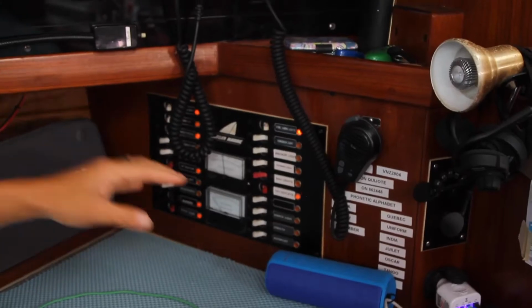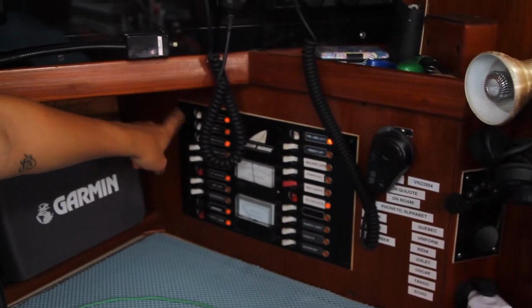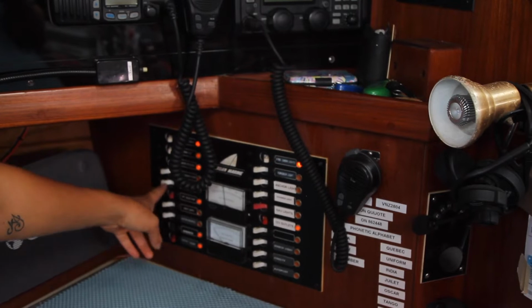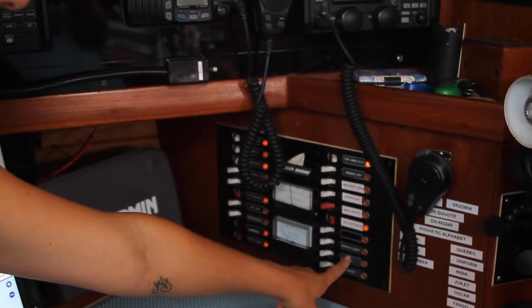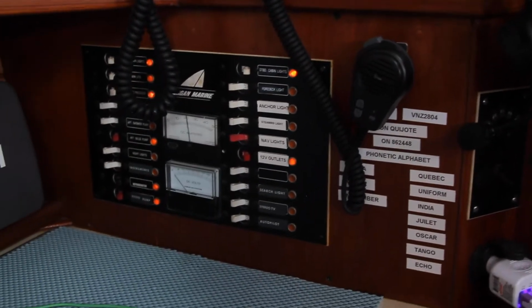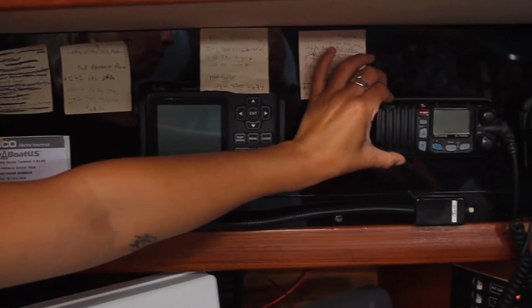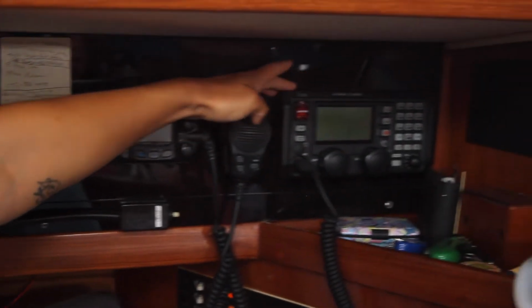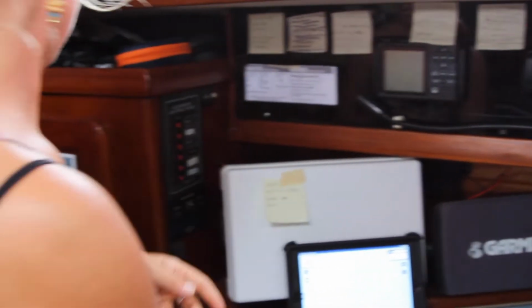So this is the Nav Station, also known as the charging station. This is our 12-volt switchboard panel. This is where we have all the lights, water pressure, shower pumps, instruments, anchor light, search lights, autopilot, steaming lights, all that sort of stuff. Up here we've got our AIS, our VHF radio, and an M802 ICOM HF radio. So that's our HF MF radio.